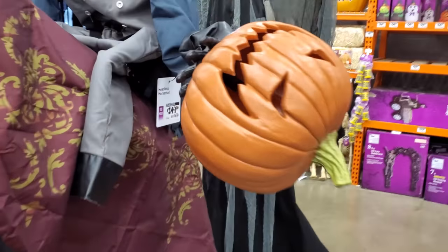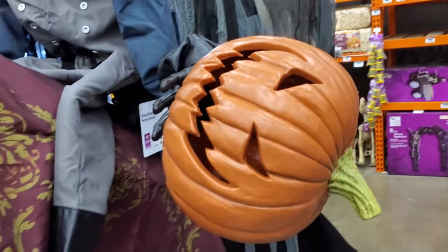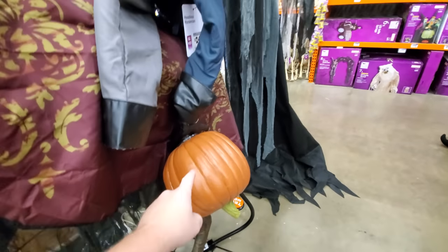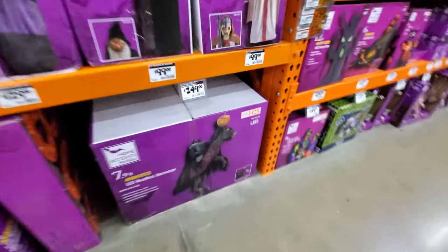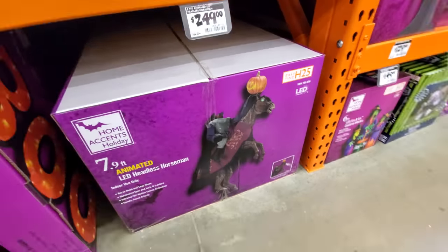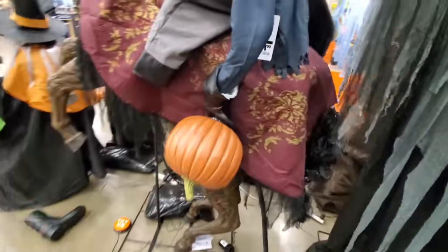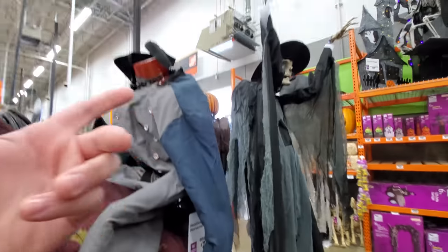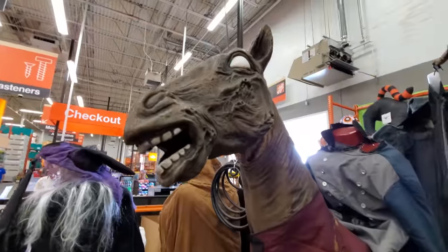All right, here's our headless horseman, guys. I don't want to break something here. Hold on. All right, so the pumpkin here is actually supposed to be up on his arm like this, where he's holding it up like he's getting ready to throw it. And I'm assuming it lights up, but it's falling off the arm. I tried to get it up there myself and I just couldn't. Here's a button. Oh, the horse head moves.